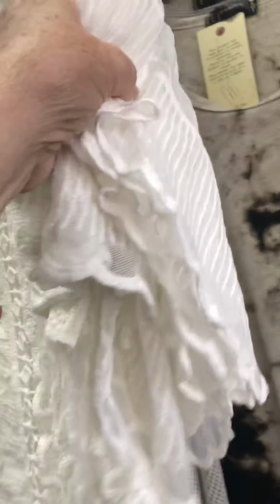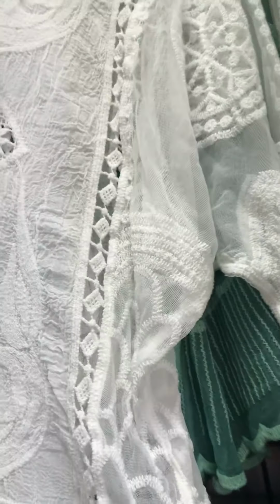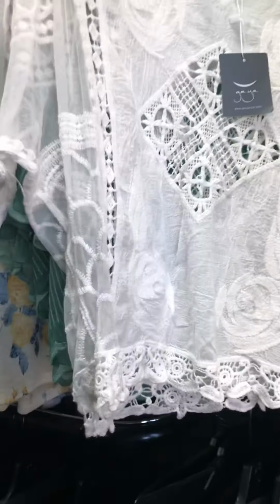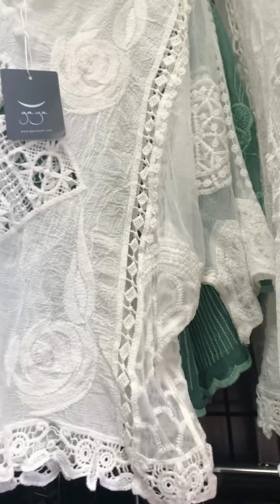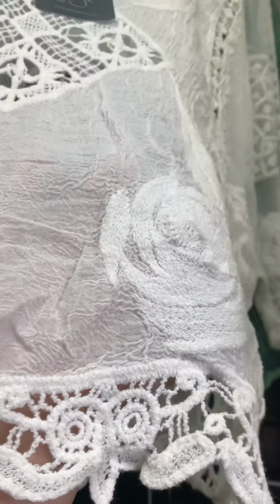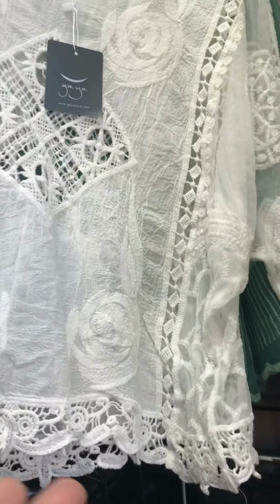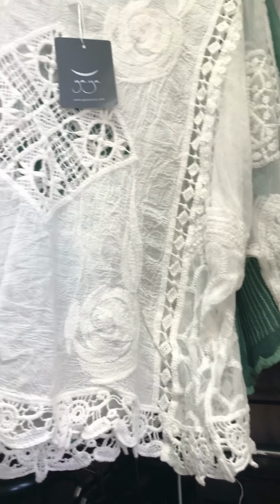Now I feel like I'm forgetting something. Oh yeah. Okay, so that was the one I just showed you. But now, here's the ones I was looking for. So yummy. These are just so yummy. I mean, really? They're so beautifully romantic, are they not? I'm just saying. Wine tasting, here we come, or whatever. I'm thinking church.